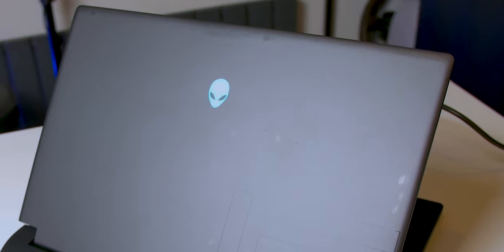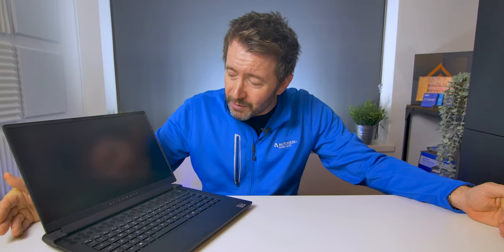down at multiple points from what I presume is reckless or careless past tech reviewers resting this upside down on a table to open it up, which obviously the average user is not going to have to deal with, but it just doesn't bode well for the build quality and inspire confidence in that, which is only further reinforced when just opening the lid, it just creaks like an old floorboard.